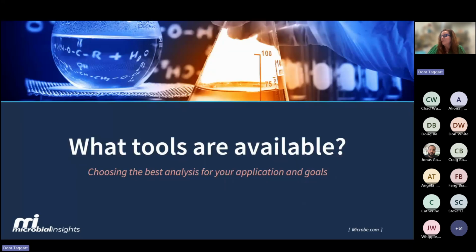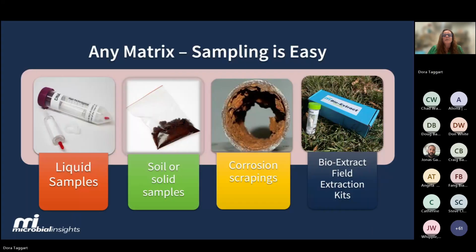So hopefully what I've done in the first few minutes of this presentation is to set the stage that microbes are truly as amazing as I've been claiming that they are, and how much they're involved in all these processes. So now we can talk about how do we understand these organisms in our systems. So I want to show you a couple of tools and talk through them. And I know some of you have probably used these in other applications, but I want to be sure everyone's on the same page. So I'm going to give you a quick summary of each, and then we'll move into some case studies. So let me start by saying sampling is easy.